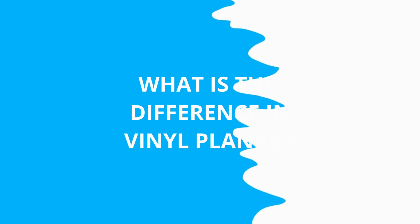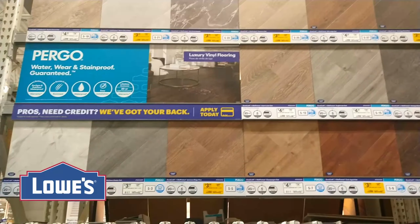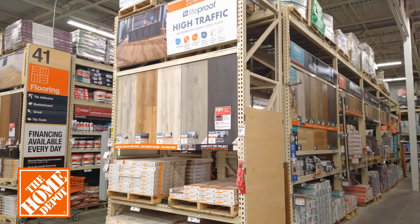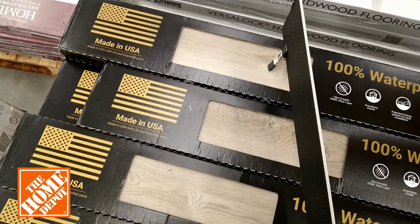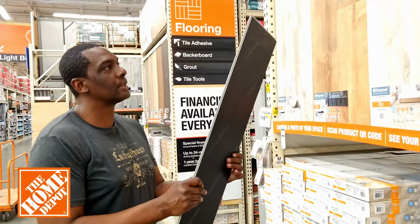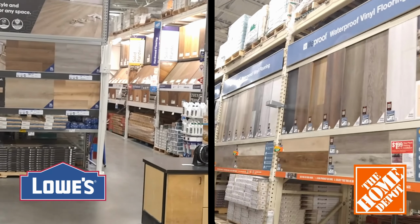So what is the difference between Home Depot and Lowe's? In our opinion, Lowe's has a wider variety of vinyl plank flooring that you can touch and see in store. Our Home Depot has less vinyl plank flooring on display. However, there seems to always be a hidden gem in one style in the store. We also found premium planks that experienced DIYers could install. No matter their differences, you'll be able to find a quality vinyl plank at either one.